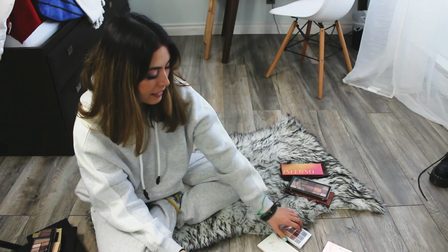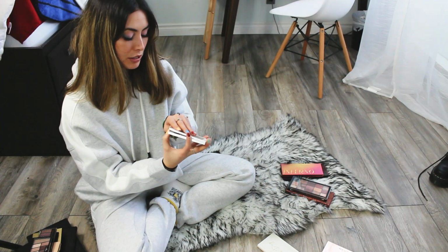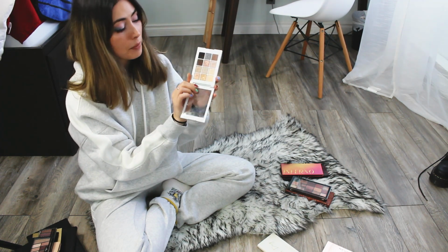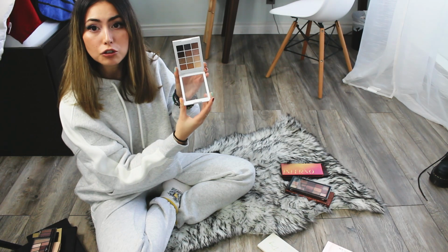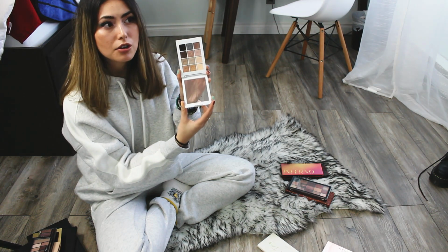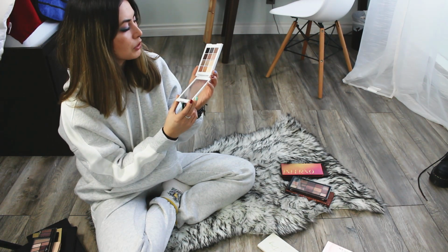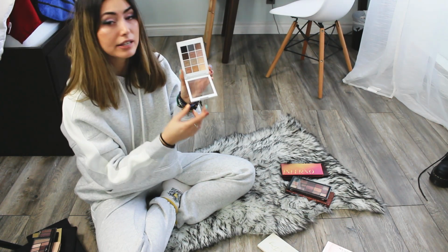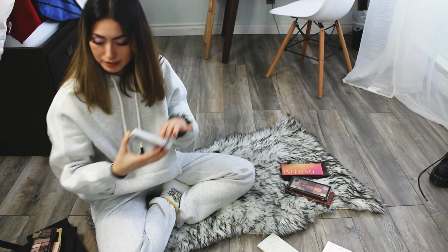A one-off brand that I think I'm going to pass on is the Joe Fresh eyeshadow palette. It's a really pretty neutral palette, but I just don't reach for it very often. I feel like I didn't like the black in here, and the texture was kind of dry, so I'm going to be passing that one on.